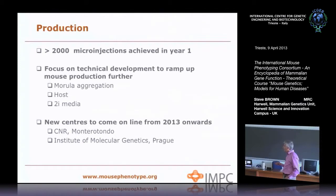And indeed, of course, we'll be helped by the fact that here in Italy at CNR and Monte Rotondo from later this year, next year, new centers are going to come online to contribute to the project, and there's another center in Prague that's also going to contribute to the project.